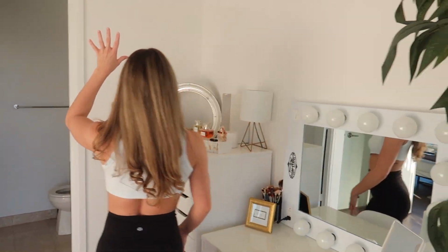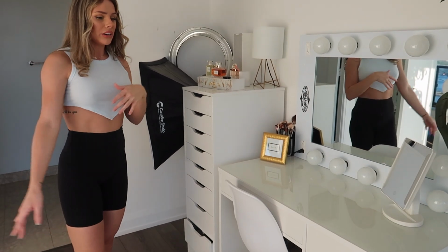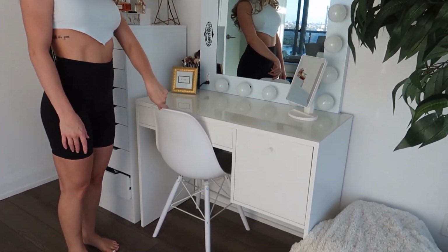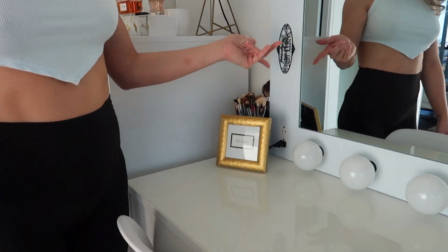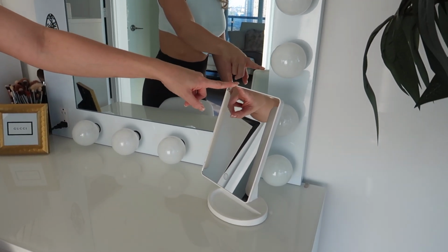So I usually store my lighting over here in the corner just so it's out of the way, and then I'll bring it back whenever it's time to film. This I got from IKEA. This I believe I also got from IKEA, this chair. And then this picture frame, I think I got as a gift one time and I painted it gold as well. This I got in a kiosk at the mall like 5 years ago.